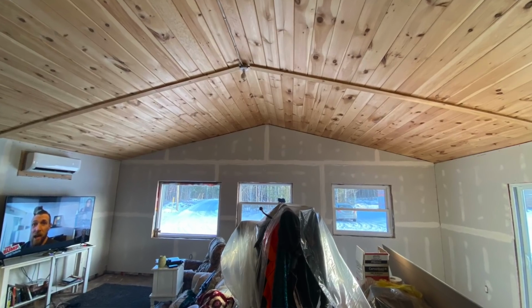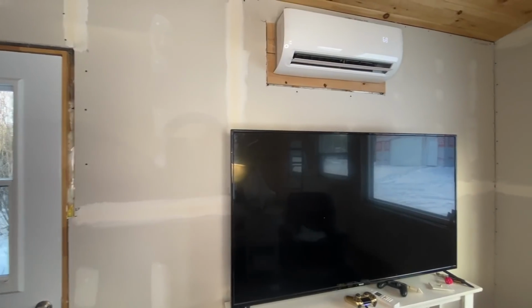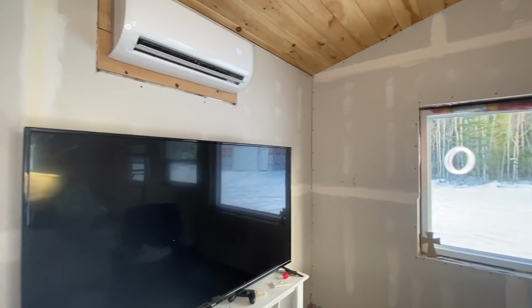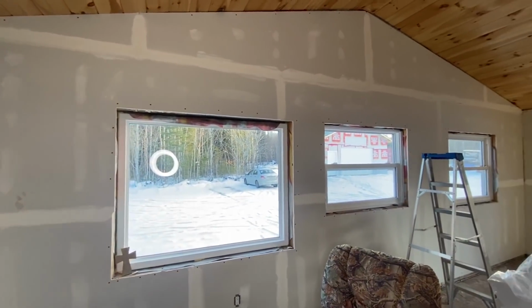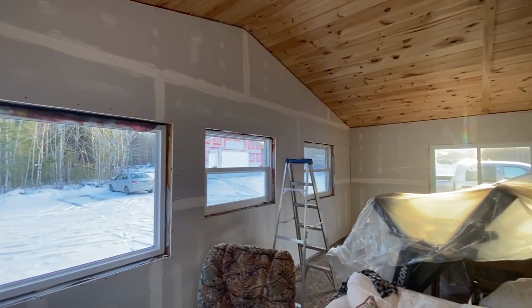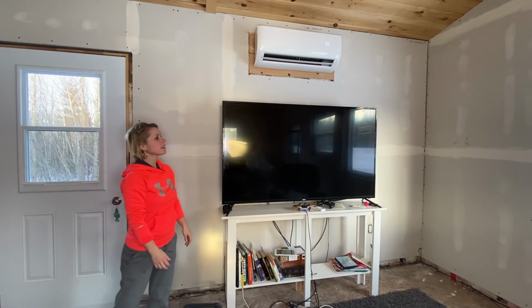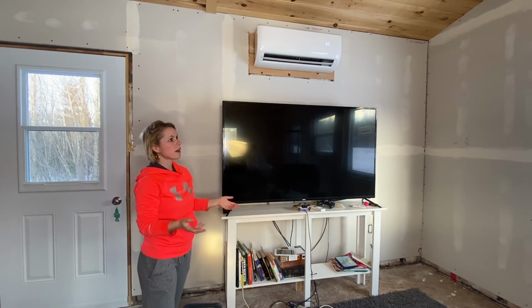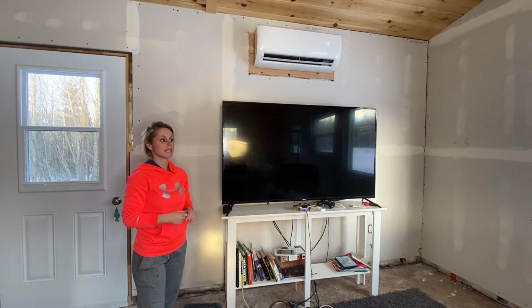As you can see, we've also got our first coat of crack fill on all the walls. So we're loving that. It looks really good. There'll be another coat going on, and then it'll get sanded, and then we'll start painting. We're probably going to paint it all white and then trim it with the pine, which will match the ceiling. So we're really looking forward to that.